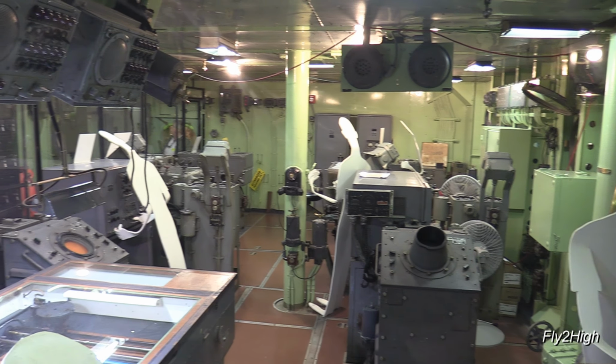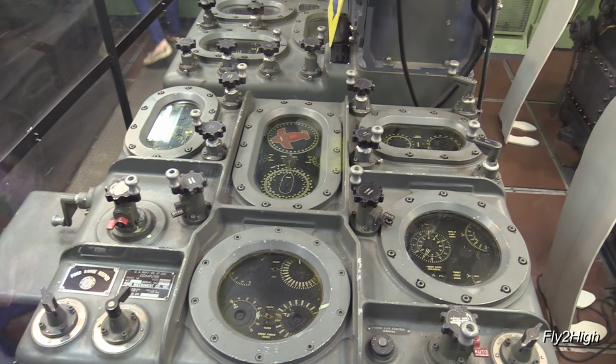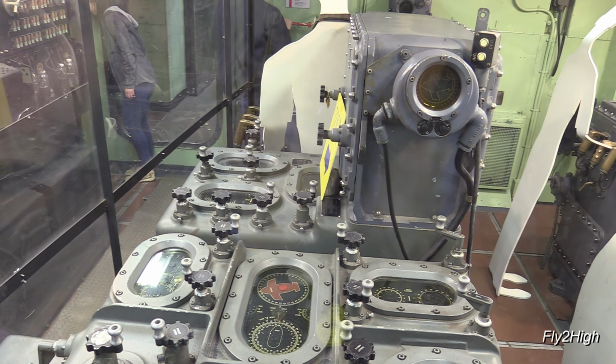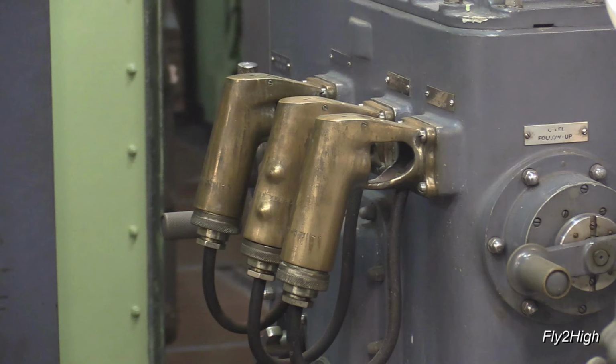Here's a look around plot. One of the firing control computers used to calculate a firing solution, which was then sent to the guns using the switch panel we just looked at. Another stable vertical gyro and firing keys.